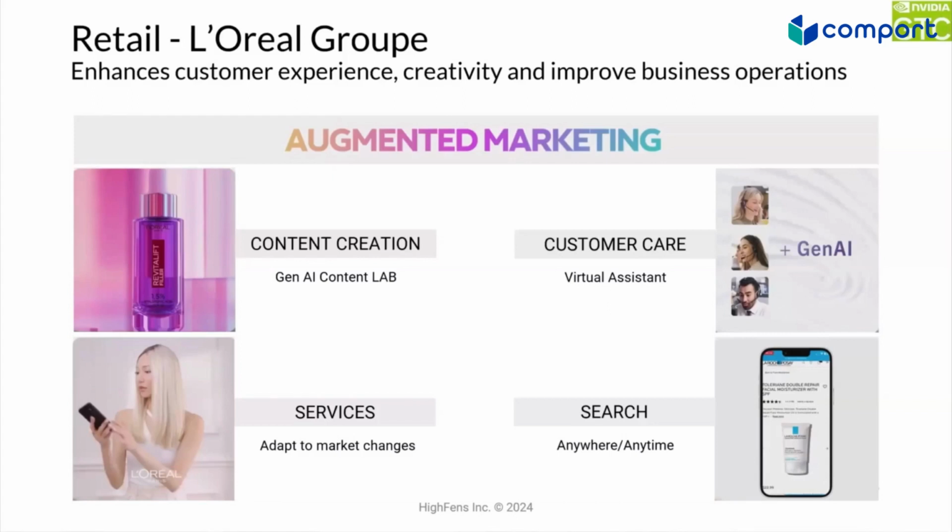Customer care, a lot of organizations are using generative AI as a virtual assistant. A virtual assistant doesn't sleep.